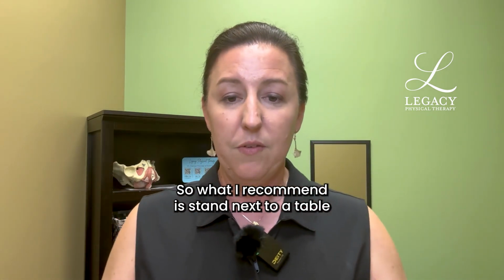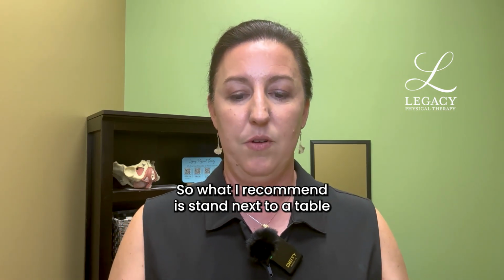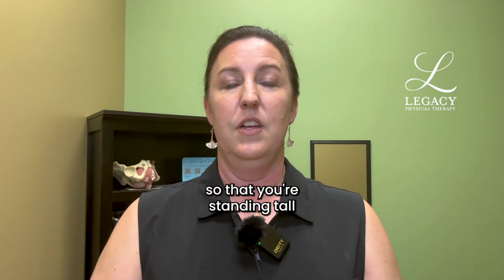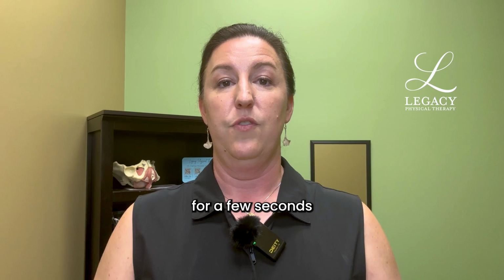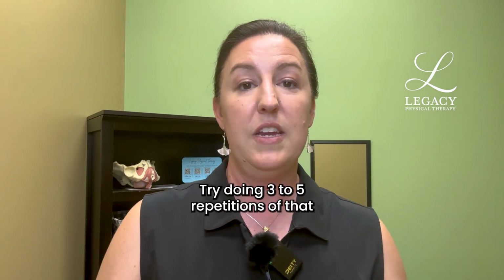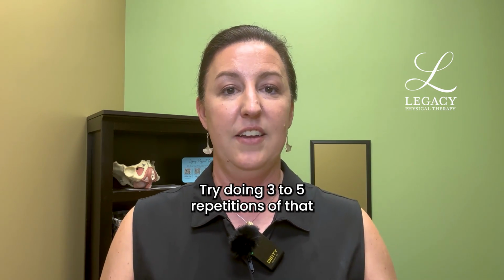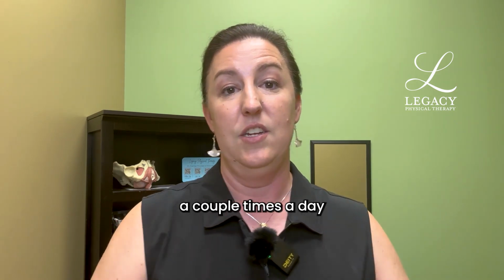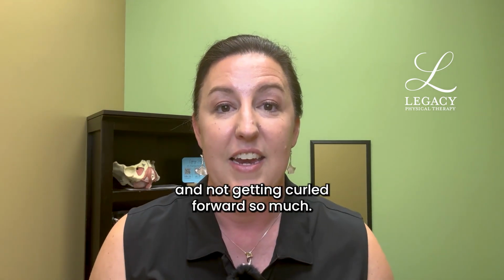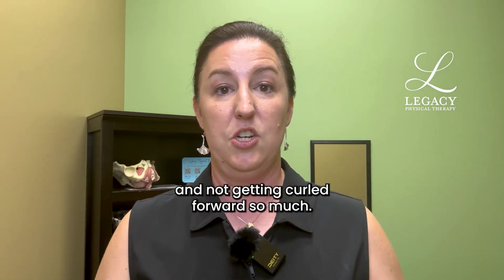So what I recommend is stand next to a table where you can rest your hands on it. And in those early weeks, push up on the table so that you're standing tall and just breathe in this position for a few seconds and then let yourself relax. Try doing 3 to 5 repetitions of that a couple times a day to help you get used to elongating that trunk again and not getting curled forward so much.